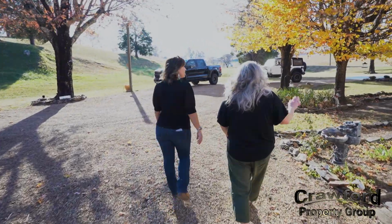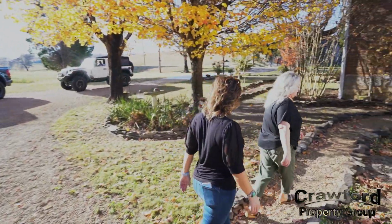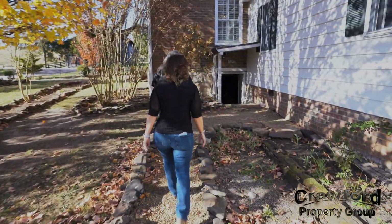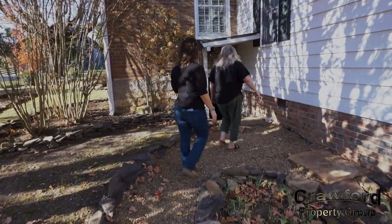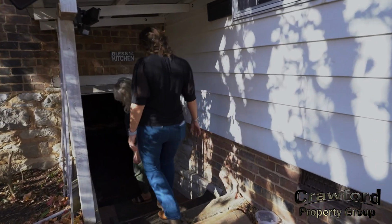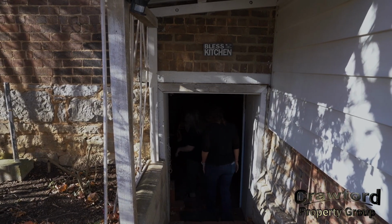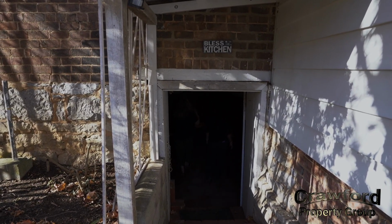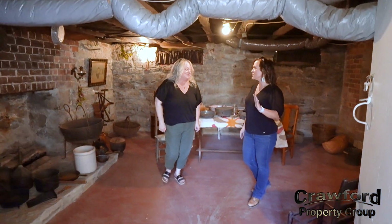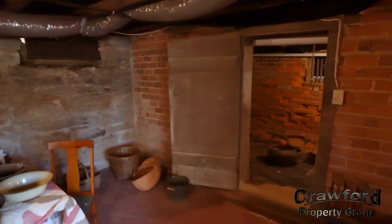So at this point, where we're taking you now is to a room that is called the winter kitchen, which would be directly below the library, which was originally the dining room. Yes, this is the room that we were talking about that they would come down here and cook and didn't even have to do anything with the heating upstairs because it would literally heat up the dining room.